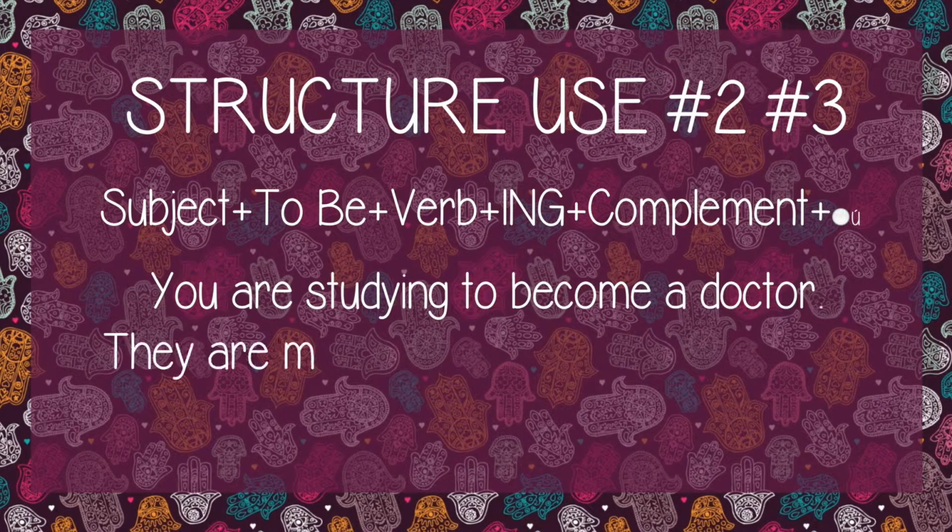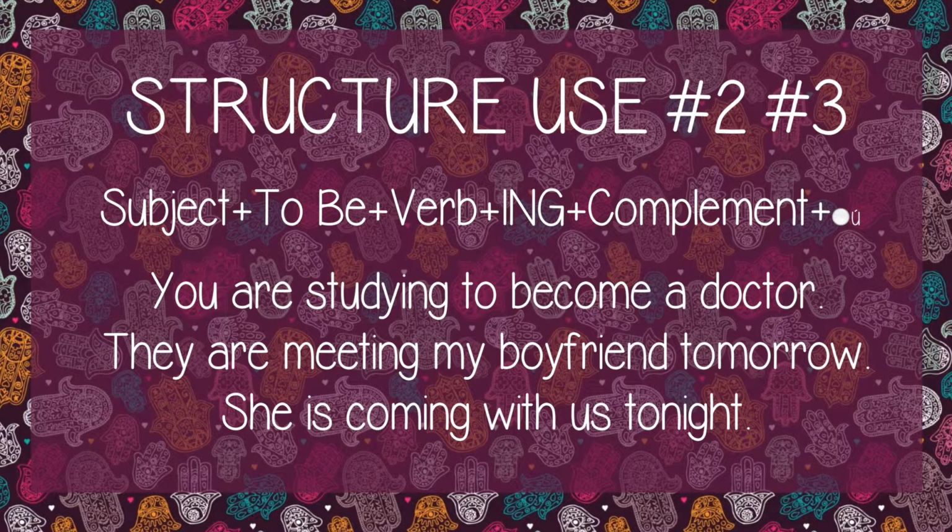Structure use number 2 and 3. La estructura del uso número 2 y 3. Subject plus verb to be plus verb plus ing plus complement plus dot. Sujeto más el verbo to be más el verbo en ing más el complemento más el punto.